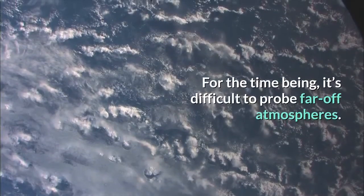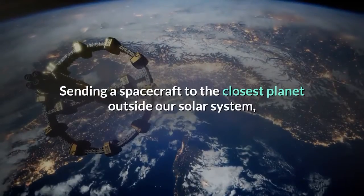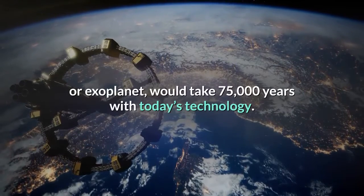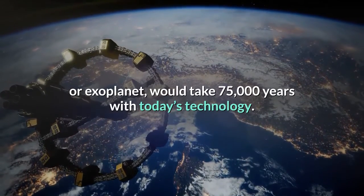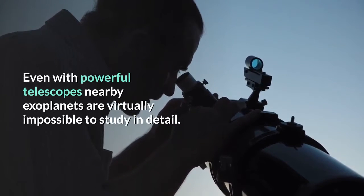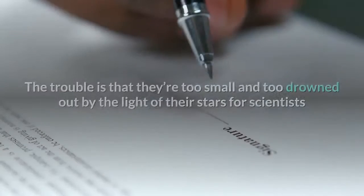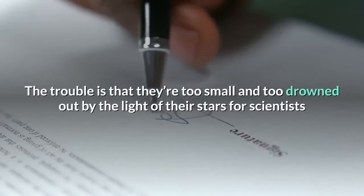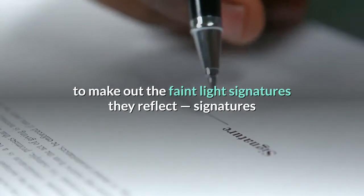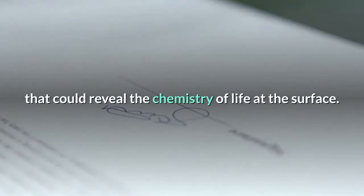For the time being, it's difficult to probe far-off atmospheres. Sending a spacecraft to the closest planet outside our solar system, or exoplanet, would take 75,000 years with today's technology. Even with powerful telescopes, nearby exoplanets are virtually impossible to study in detail. The trouble is that they're too small and too drowned out by the light of their stars for scientists to make out the faint light signatures they reflect, signatures that could reveal the chemistry of life at the surface.